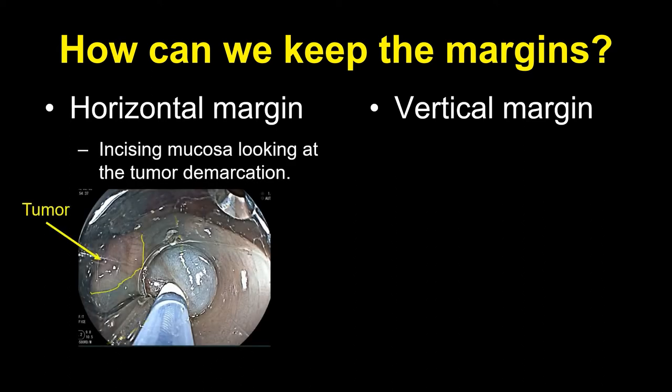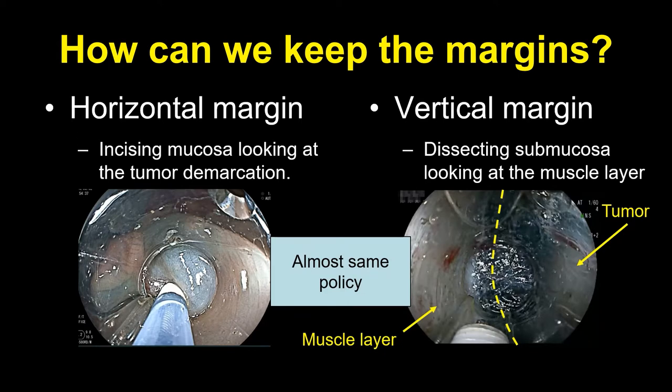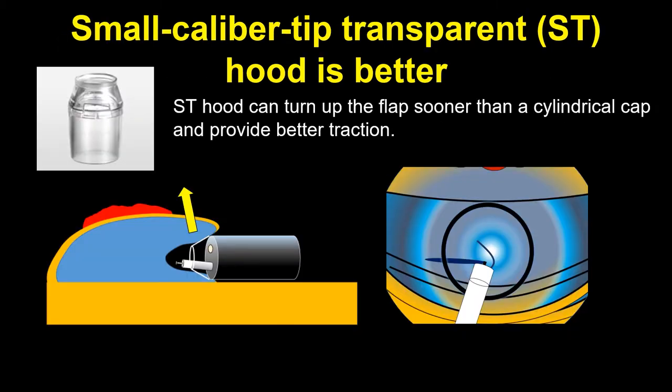For the horizontal margin, we incise the mucosa, looking at the tumor demarcation. On the other hand, the vertical margin should be just above the muscle layer. Then, it's ideal to dissect submucosa looking at the surface of the muscle layer. The LST-G is an ideal device to keep visual dissections. The conical LST-G can turn up the flap sooner and more reliably than the cylindrical cap.